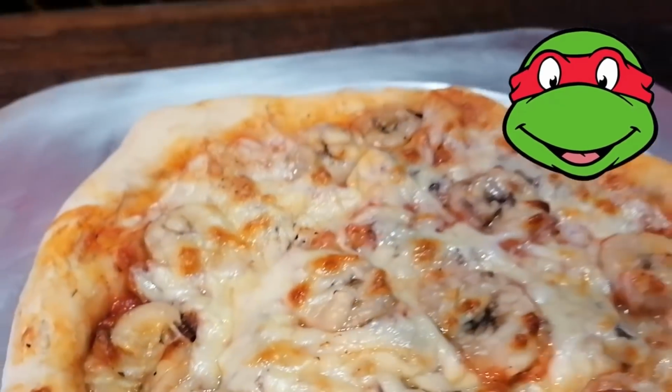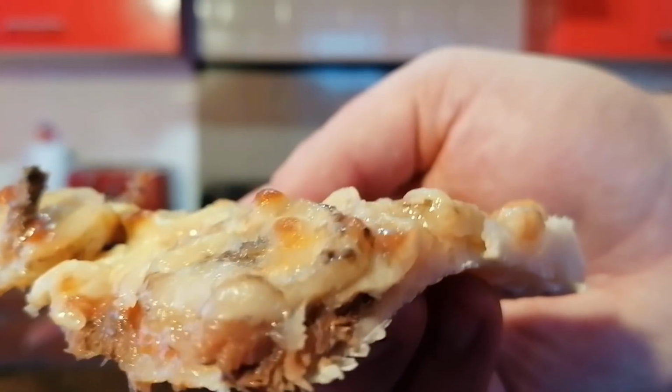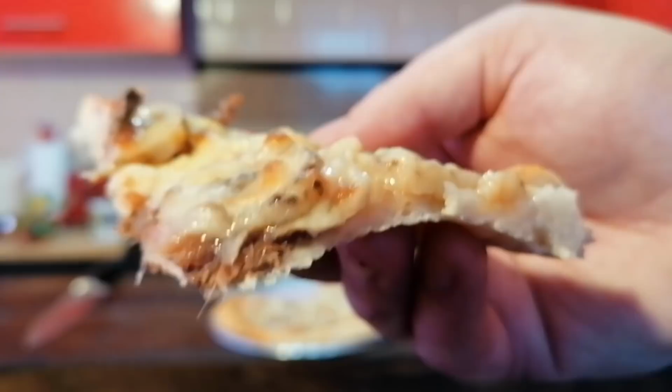I want that pizza! And go, look, you can see that I've got plenty of anchovy in there and banana. Bit of everything on this piece.